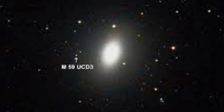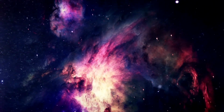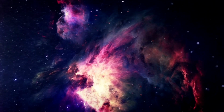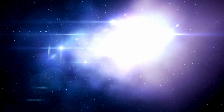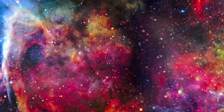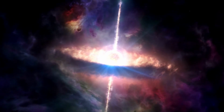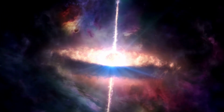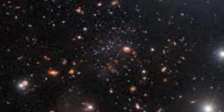M59-UCD3 is roughly the same size as M60-UCD1 and has a half-light radius, RH, of 20 parsecs. However, it is 40% more luminous and has an absolute visual magnitude of 14.6. This makes M59-UCD3 the densest known galaxy. Two UCDs in the Virgo cluster are thought to have supermassive black holes that are 13 and 18% of the mass of the galaxies, respectively, based on stellar orbital velocities.